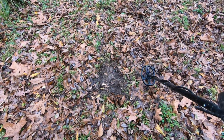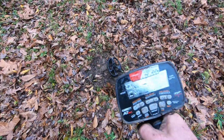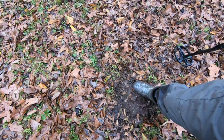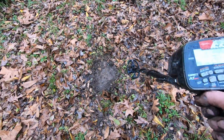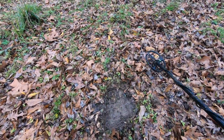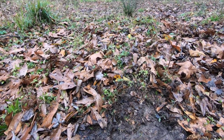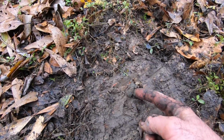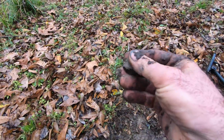I have a little target right here. Sounds pretty good. It's not a coin or anything. I already scraped the leaves back because I wanted to make sure it wasn't something right on the surface. There it is. All right, so I've got a decent sounding thing right here. Could be, what's that? The thimble. You think it's a thimble? I bet it is. Yep.